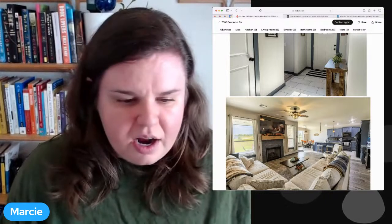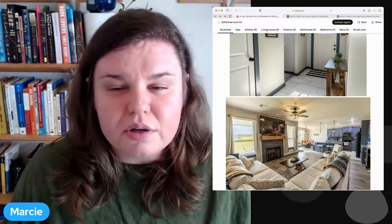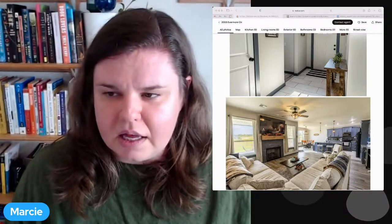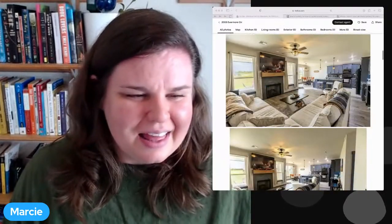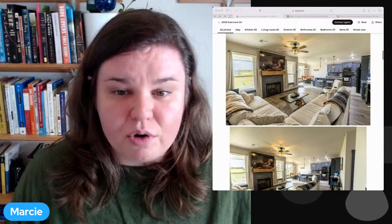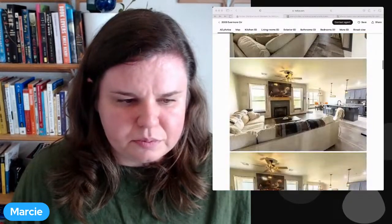I prefer the darker blue, like the navy to this blue, but that's my opinion. So I want to hear what you think though. And then what we don't see in a lot of these houses is a formal dining room. We only see the little breakfast nook like you see in these photos.